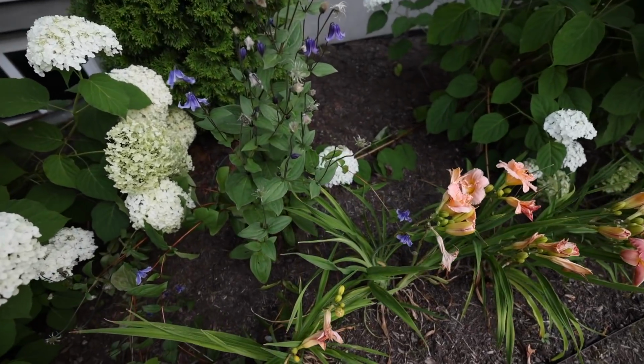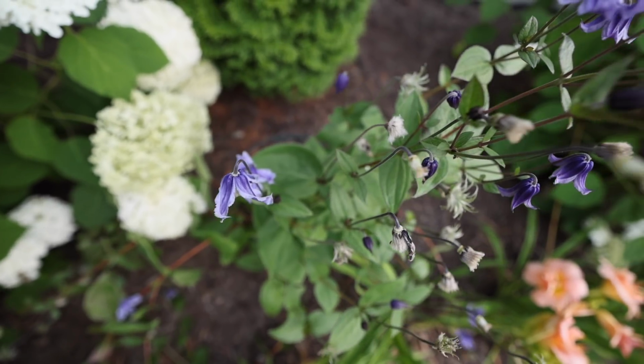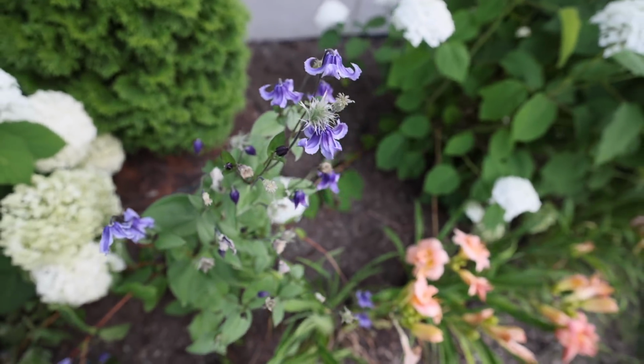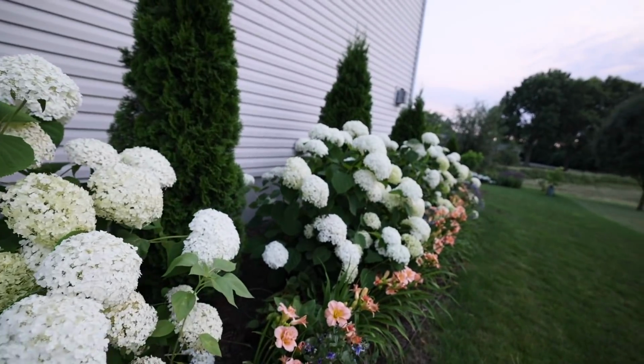Here we have the clematis by Proven Winners, known as Stand By Me. It's beautiful this time of the season. It is starting to produce its seed heads, which are really pretty as well. And we'll just continue on this way and I will show you the Imposter Day Lilies.